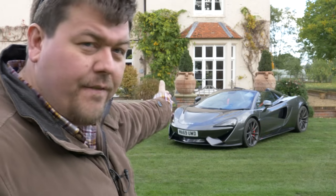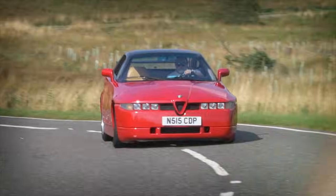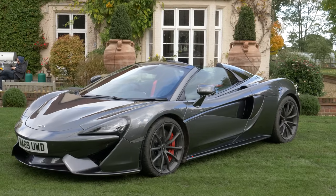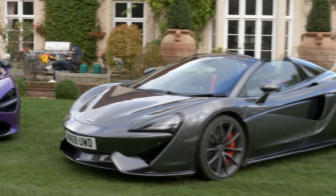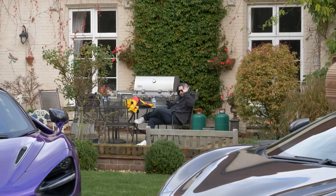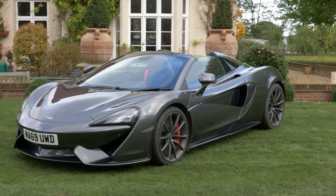Hello everybody, today on McLaren Week we're driving this, the 570 Spider. Now this discreetly specified supercar is owned by my good buddy James Dean, who's currently hiding over there being a baller in his fancy Gucci hoodie. But let's have a look at his car.